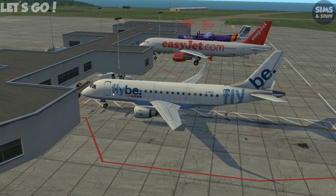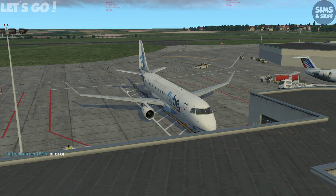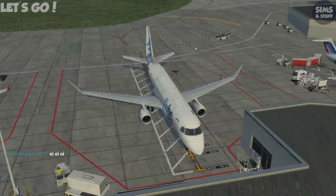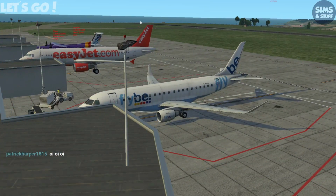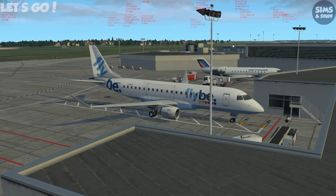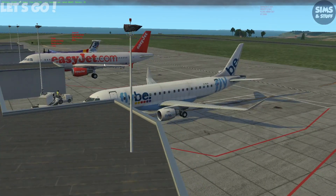Now interestingly, I'm due to depart on runway 26. Patrick, good afternoon. I'm due to depart on runway 26, which is down there. The plane I just saw landed here and came in that way. I've done my flight plan through SimBrief, so that should be our departing runway here. But I think what we'll do is, by the time we've pushed back and got engines running, we'll see which way he comes in, and hopefully we avoid a bit of a collision with him.